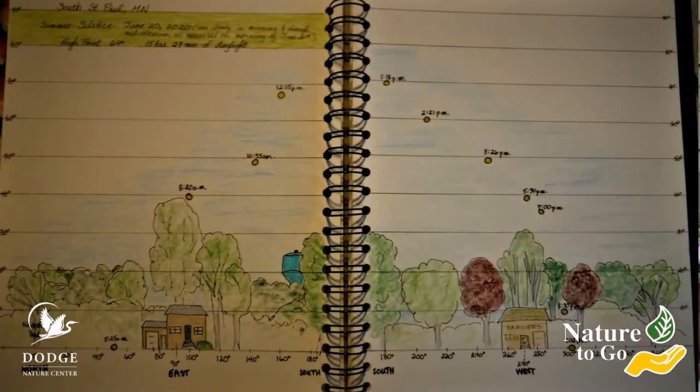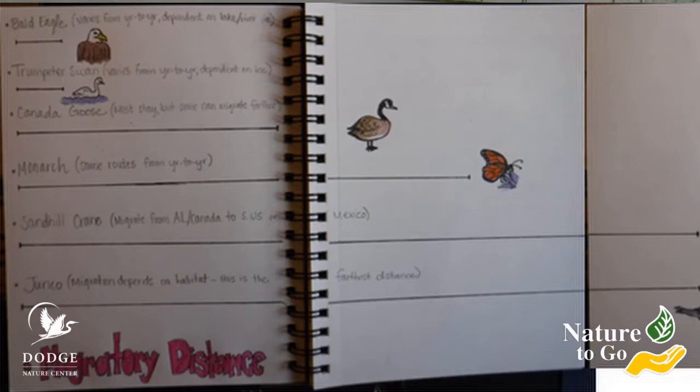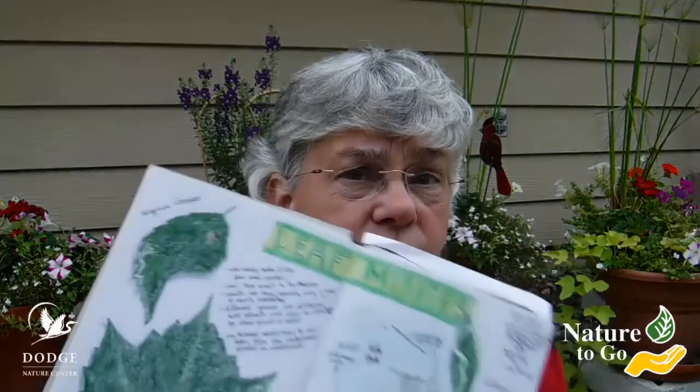Nature journaling is a way for you to make a permanent record of what it is you're seeing. A place for you to record questions you have, observations you've made, things that you've noticed, things that you want to find out more about. Now, some people, when they think about nature journaling, because it involves drawing, might get freaked out. I'm not an artist, they'll say. But that's not what nature journaling is all about. It's not about becoming an artist. It's about becoming a better naturalist, becoming a better observer of the natural world around you.